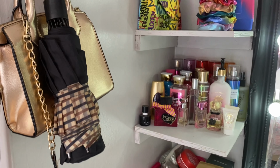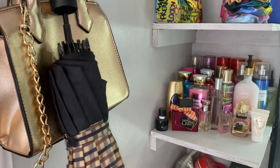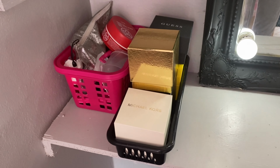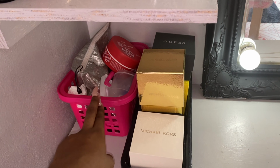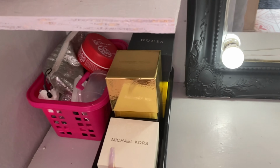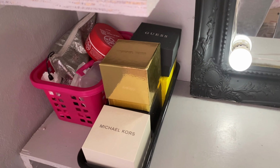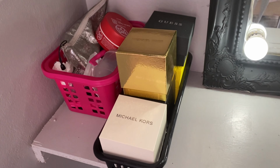So to the side here, I just have my tongue purse that I'm using, and I see my umbrella here as well. Down here I just have a basket full of miscellaneous stuff that I use on a day-to-day basis. Then this is normally, don't mind my nail, this is normally where I keep my hair stuff, but since I have locks in right now, I don't need much besides my hair wax.